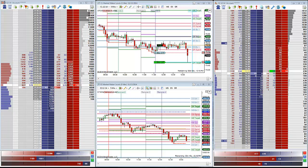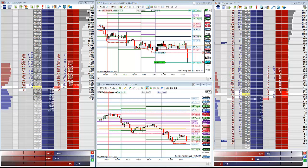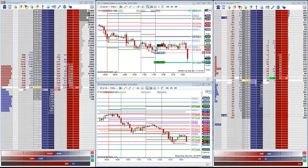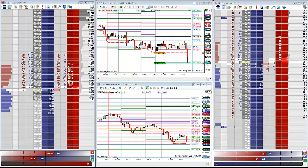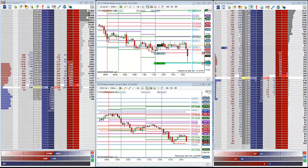83, 82, 45. Why is my stop right there? New candle here. I'm trying to see if we could get a close below that 80 level. 54 is the next target down there. Actually, you know what? Now that we're down there, make it 26. We missed it by a tick. If we make it back down there again, we're going to 26.